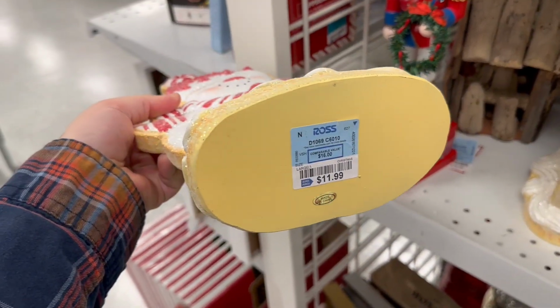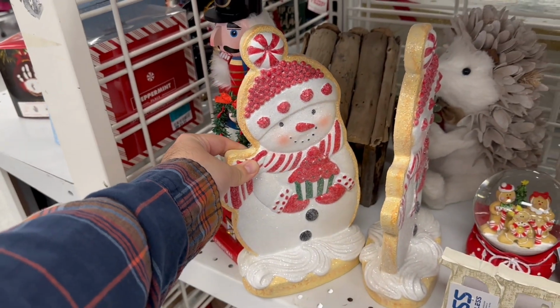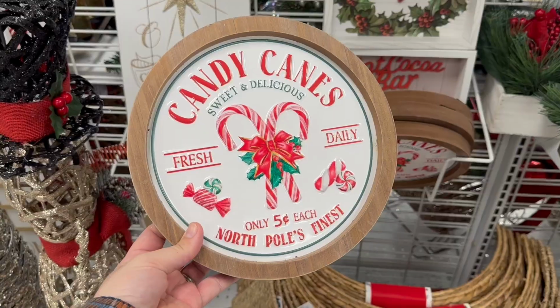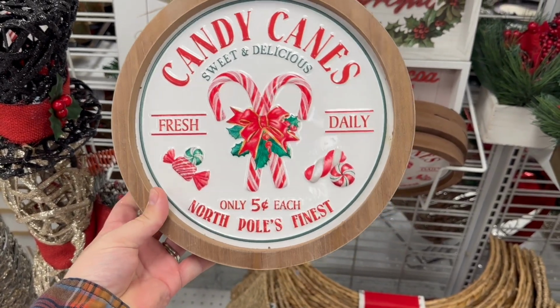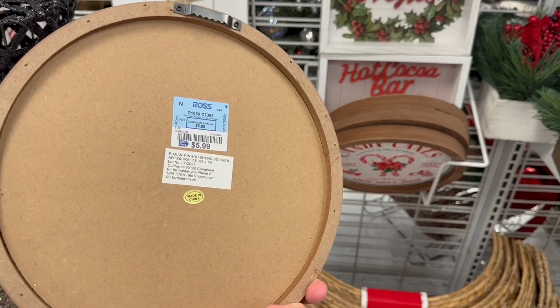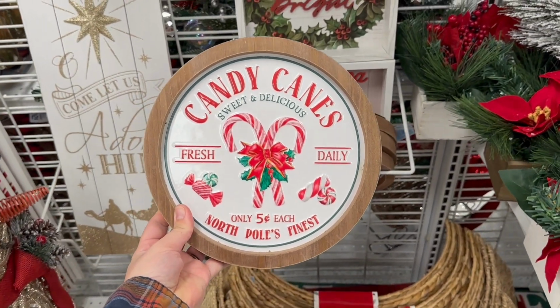This is a really nice piece, this little snowman. It looks like a cookie. It's actually really large, and I actually found one of those at Goodwill last year. Then I saw this candy cane sign. This was really nice. I'm telling you guys, Ross is definitely the place if you're looking for signs to decorate your home with.